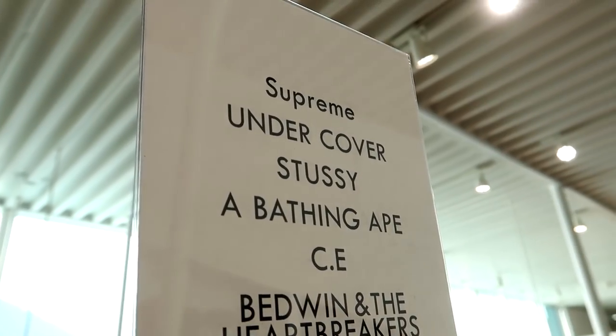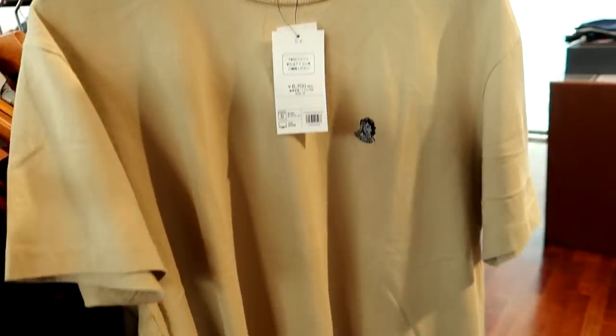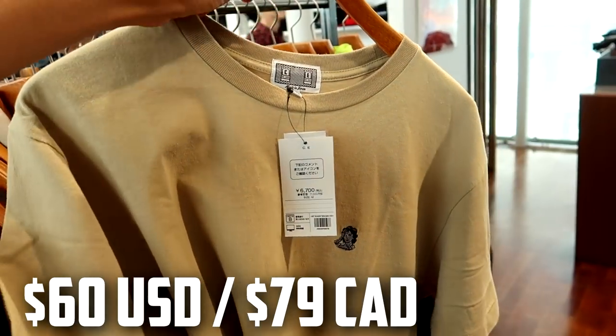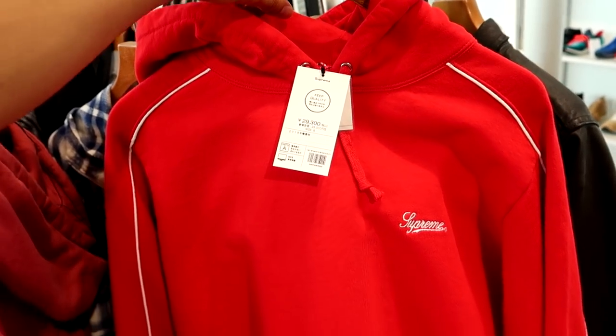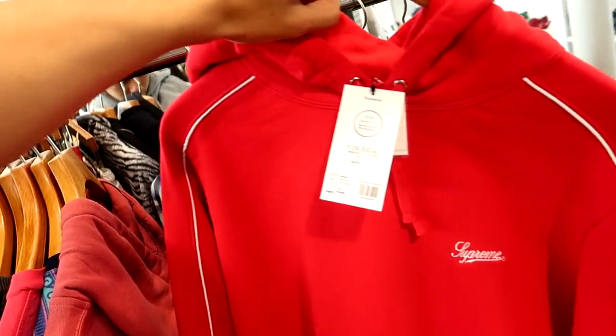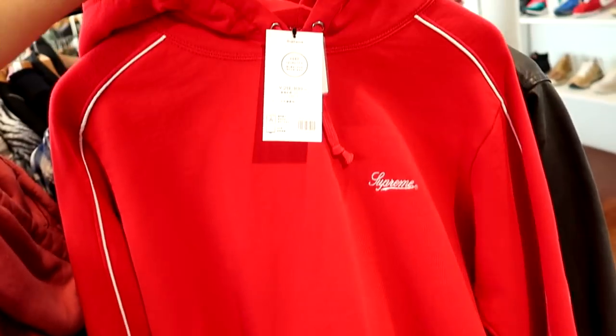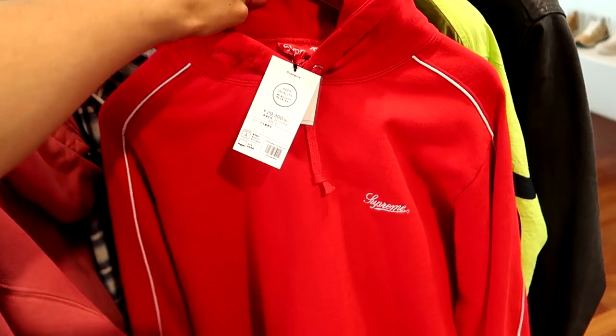This is some of their streetwear offerings that they have. Nice little surprise of some Calvempt in the store. 6,700 yen, size medium. This is such a dope Supreme hoodie, size small. It looks like a medium potentially, but yeah, I like the piping on this sweater. I have an Adidas sweater similar to this, but this red and white with that pop Supreme on the logo, this is definitely a standout piece that's gonna break a lot of necks.